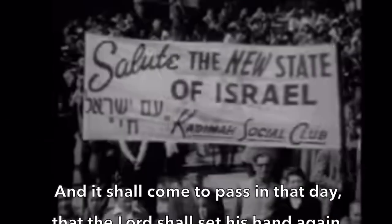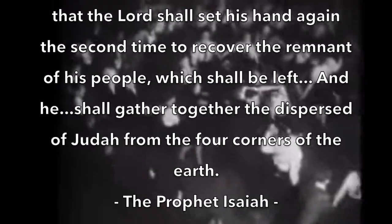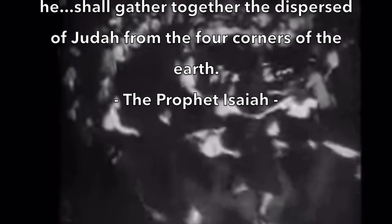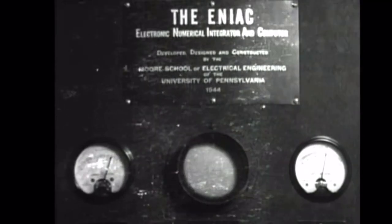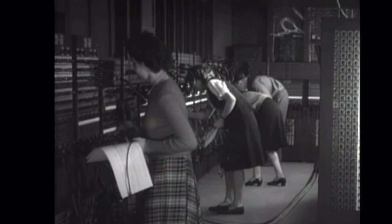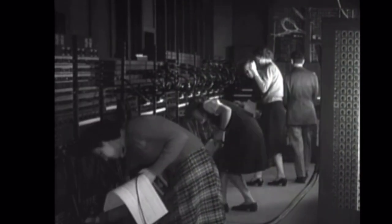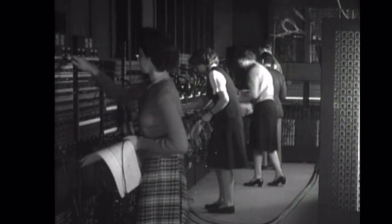The year was 1946, 2 years before Israel fulfilled 2,500-year-old biblical prophecy by becoming a nation again after living in exile for over 1,800 years. The world's first programmable general-purpose electronic digital computer had just been completed. Named ENIAC and costing $487,000, it filled an entire room measuring 15 meters by 9 meters. Sadly, this calculator from the dollar store can add larger numbers than my marble computer. And it takes up a lot less room.